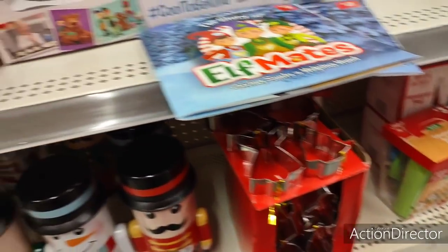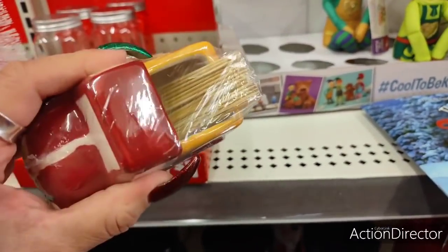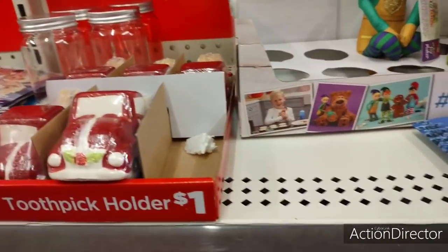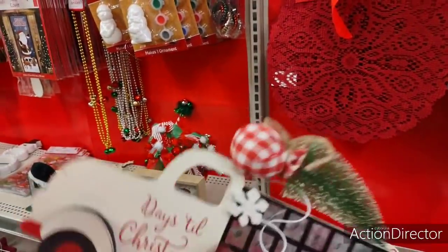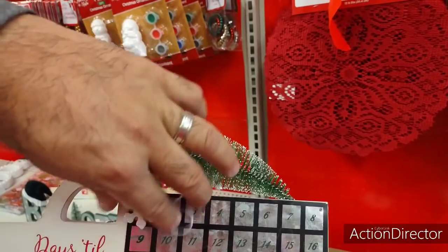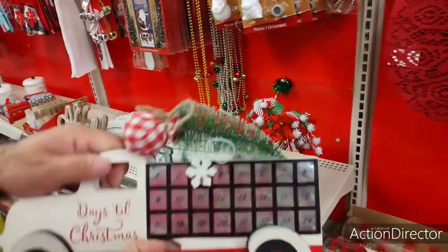All right. And then, yeah, I did show you guys these. These are cute. And yeah, they have toothpicks. Perfect. All right. Oh, yeah. Let me see. I think I've showed you guys this before. But this is a countdown till Christmas, and it's a white truck. And he is $5 for that. Oh, it's a magnet. Cool. I like the magnet better. That seems like that would work out better.